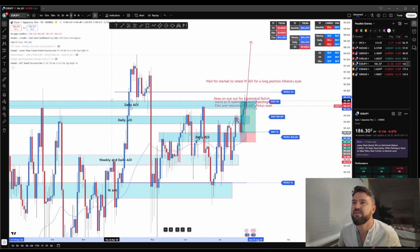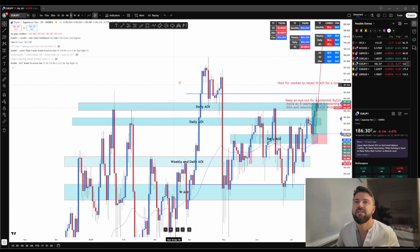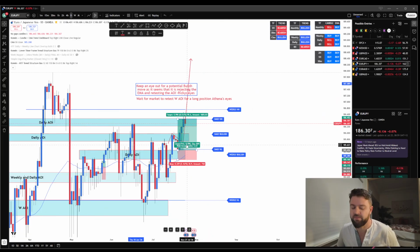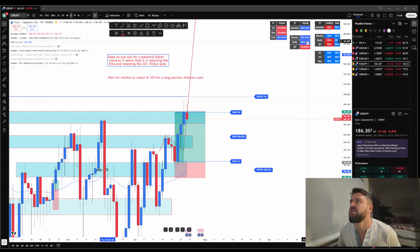So if we're looking at this, yeah, this is actually pretty valid, guys. So we have 1, 2, 3 touches. So currently, this is a valid area of interest, daily area of interest. I'll leave those comments alone for now. Keep an eye. So right now we are daily, just back again.